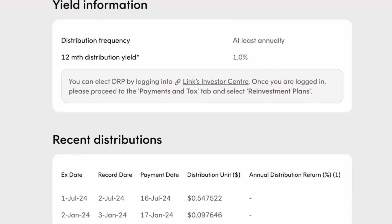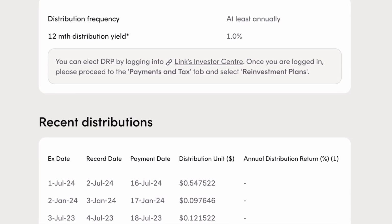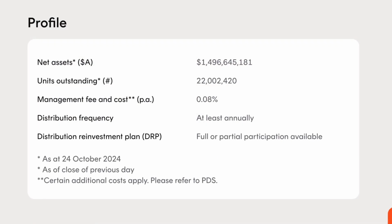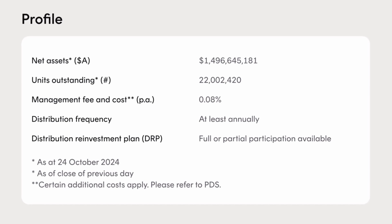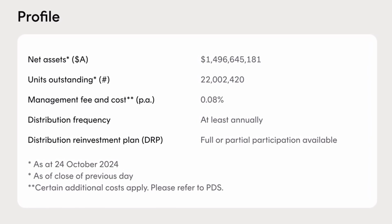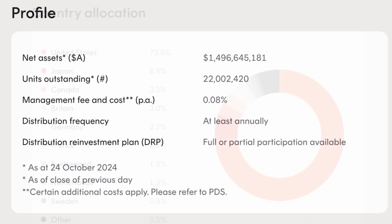It pays distributions, which are dividends from the ETF, at least once a year with a yield of 1%, which would equate to $1,000 of dividend income for every $100,000 invested. It has a management expense ratio of 0.08% per year, so for every $100,000 invested, it will cost $80 per year in fees, and this fee is automatically subtracted from the ETF unit price, so you won't actually see any fee transactions being taken from your brokerage account.